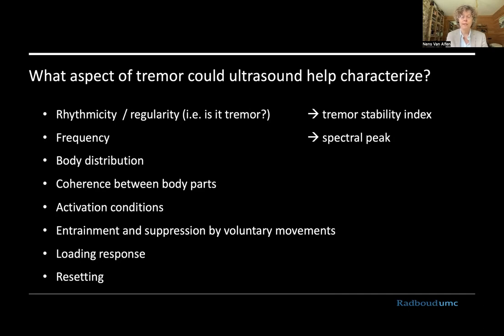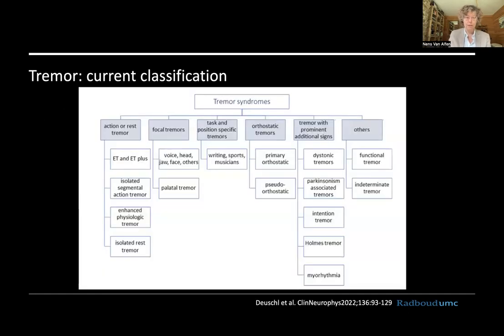And there's even a stability index invented for that. Or maybe frequency from the ultrasound videos. The body distribution might be of interest, or the distribution between different muscles in a single body part, such as a forearm or a leg. Coherence, well, not sure about that one. Activating conditions, if the patient is at rest or is loading the weight onto the limb. You could look at entrainment maybe, or suppression by voluntary movements of the contralateral limb, the loading responses, as I said, and resetting. Well, we'll see about that.